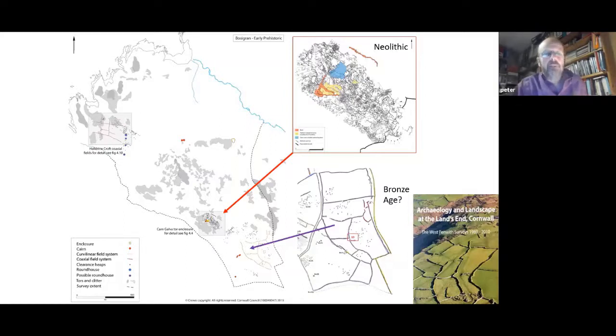And we have a series of maps of Bosigran working through the relative chronology. And this is the first one. And you can see the very earliest features. So here we have on the summit of Carngalva a tor enclosure, a more detailed plan of it here. That could well be early Neolithic if it really is like Carnbray or Helman Tor that have been excavated.